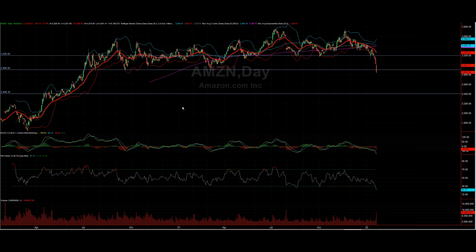I have no crystal ball, but I think for this to continue much more, it should continue down to this kind of level, 2,528, 2,530, whatever it is, and that is still quite a lot. But that is the only stock of the big boys that is in deep trouble.